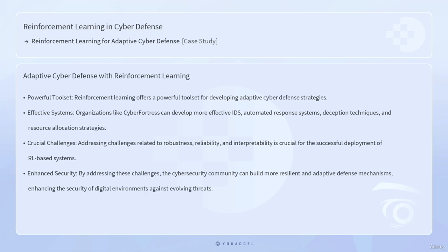By harnessing the ability of RL agents to learn from their environment, organizations like CyberFortress can develop more effective IDS, automated response systems, deception techniques, and resource allocation strategies. Addressing challenges related to robustness, reliability, and interpretability is crucial for the successful deployment of RL-based systems. By doing so, the cybersecurity community can build more resilient and adaptive defense mechanisms, enhancing the security of digital environments against evolving threats.